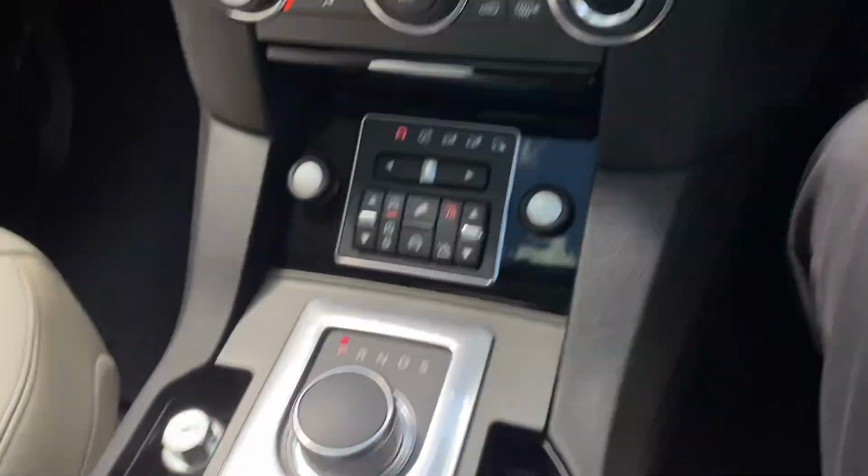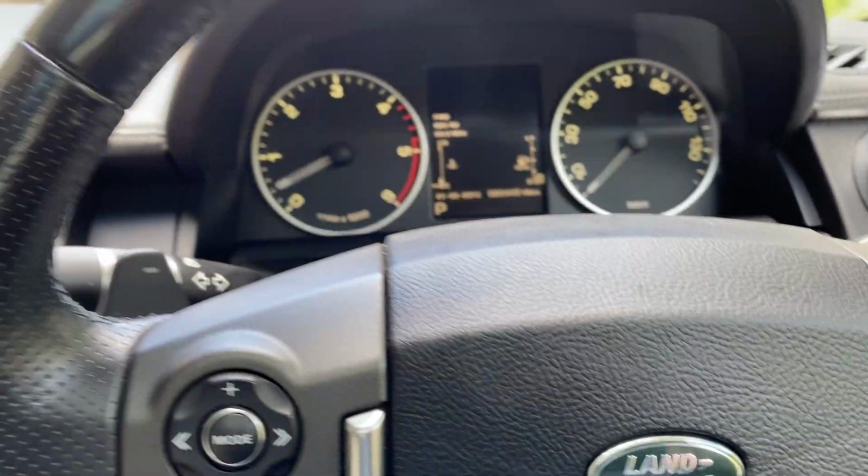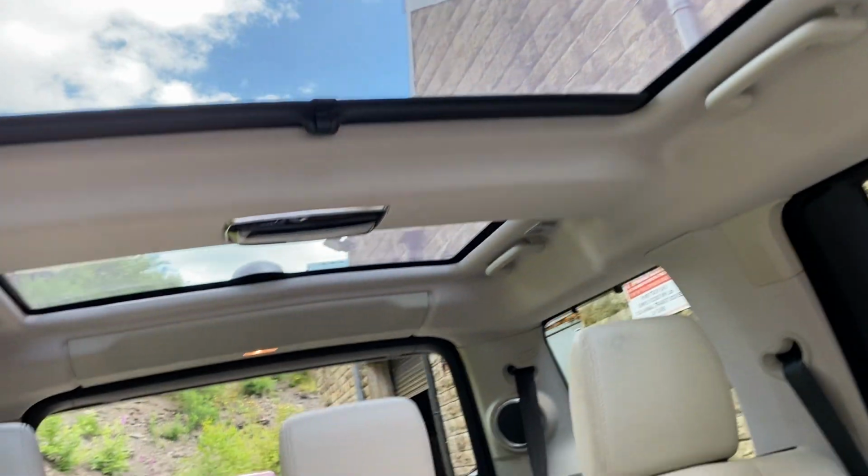Electric handbrake. All ready to rock and roll. As I said, there's your opening sunroof, and then you've got your fixed roof with blinds in the back. It's got Meridian sound system in there as well. Surround system, memory seats.